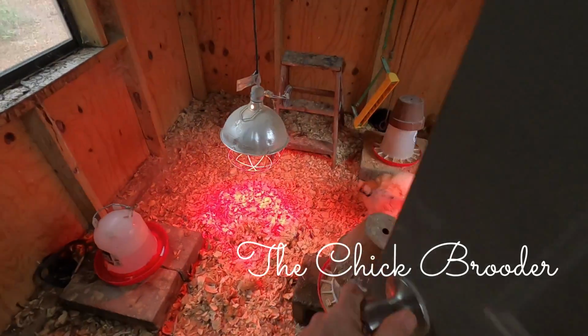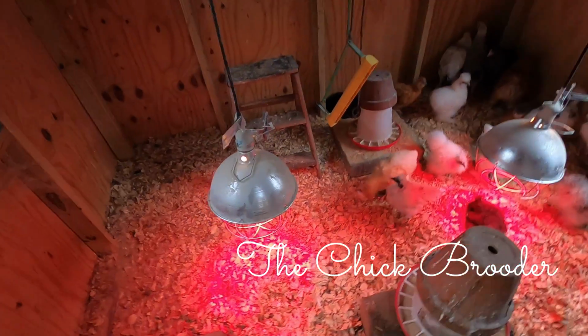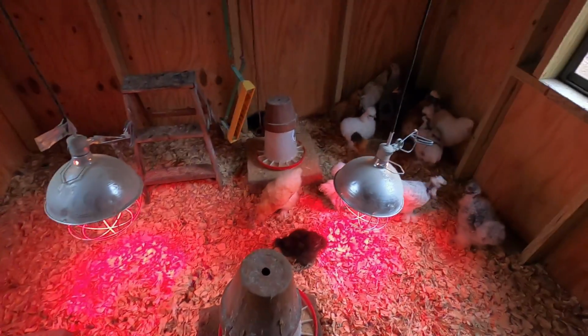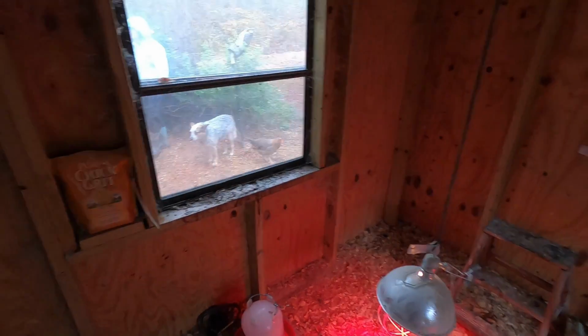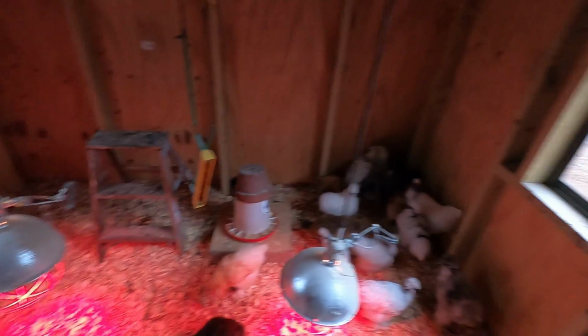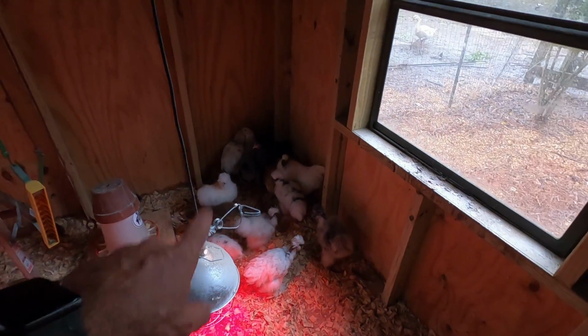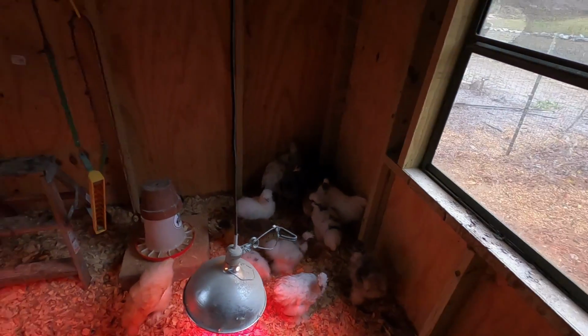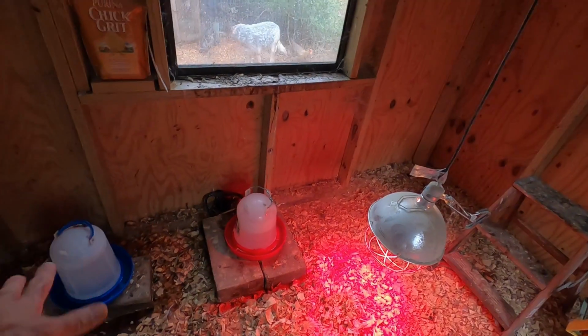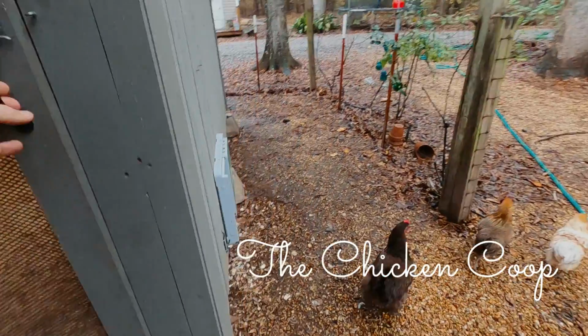All right, the chick brooder. I say chick brooders. These are juveniles in here. They're not quite full size. Got 2 heat lights in here. This is fully enclosed. The windows are up. We'll keep the door shut. This should stay fairly warm. These guys should be fine. Plus, they're all fully feathered out, so we should be fine in here. And since it's in here, our water should be fine. We don't have any issues in here. All right.